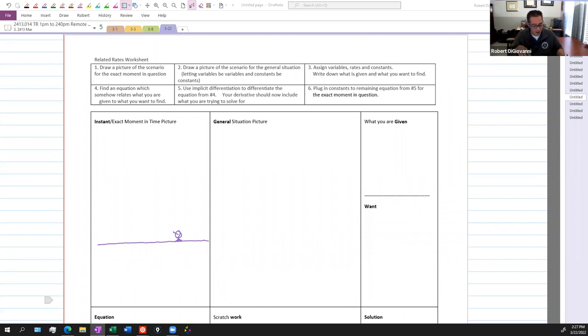All right, there's my radar station. Don't be intimidated by my artistic abilities here, okay? I've been doing this for a long time. So if your radar station doesn't look as good as mine, don't worry about it. Just put a point on the ground. Wait till you see my plane, okay? So I've got a plane flying overhead. That's years of practice, okay? Here's my plane.